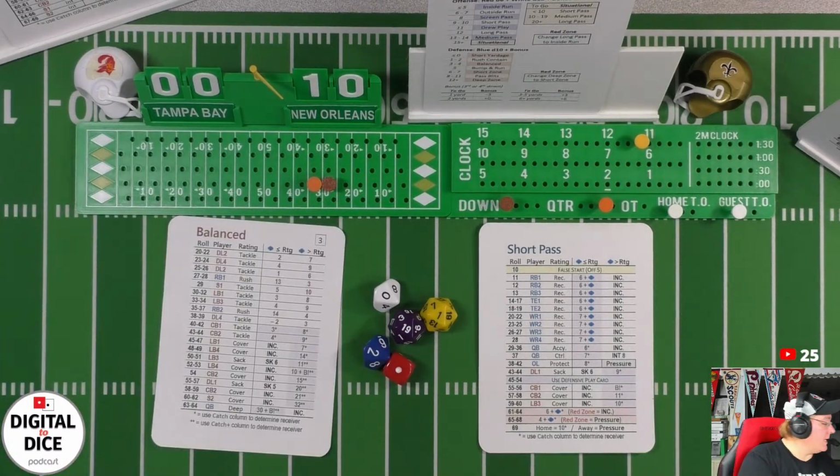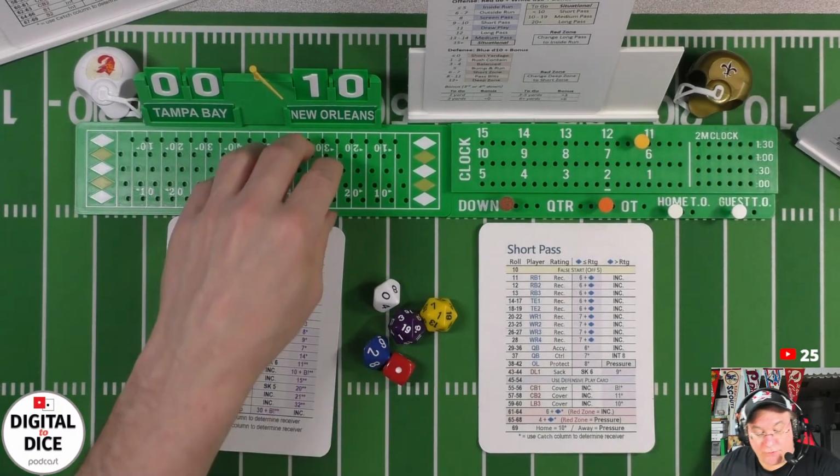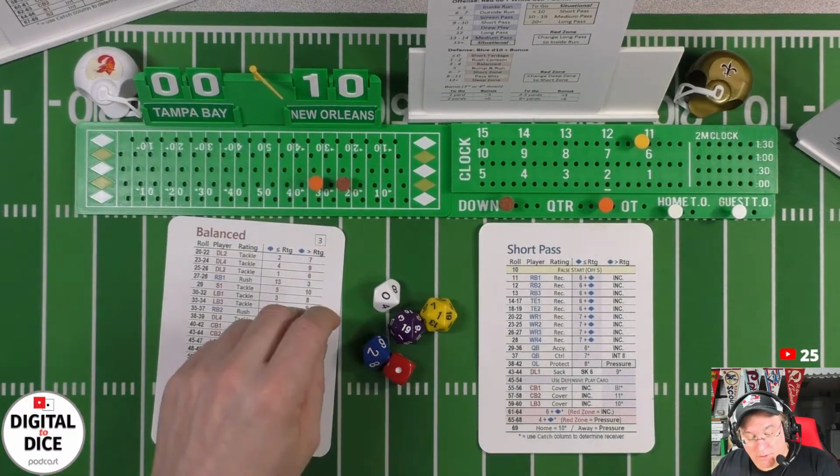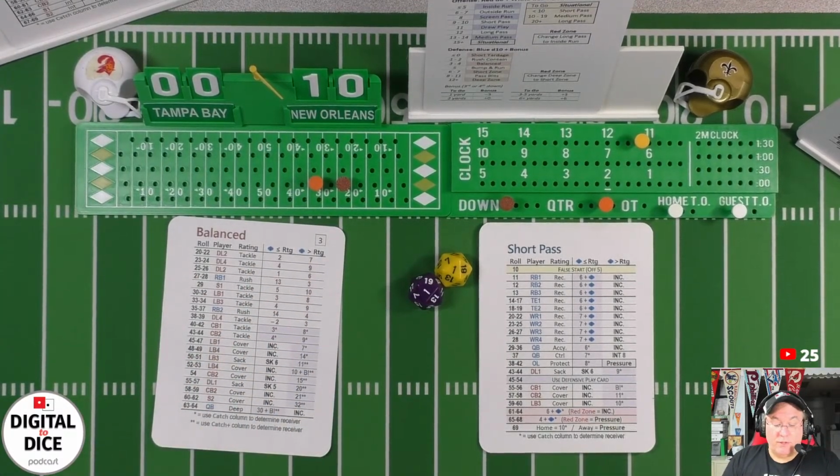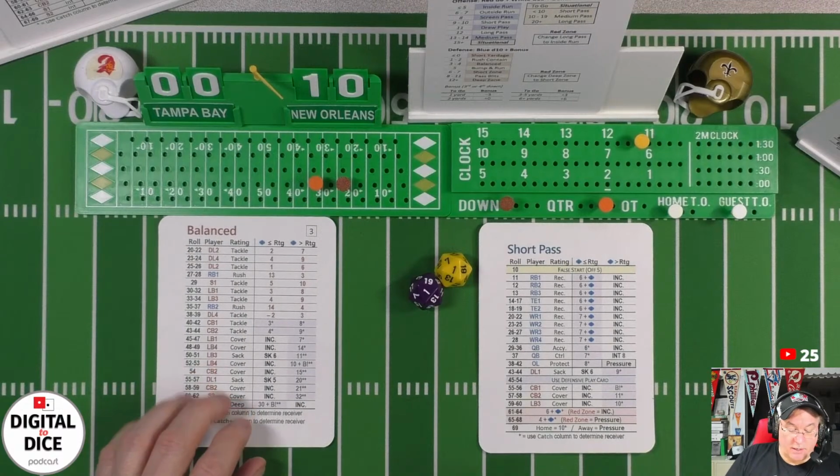So there's no way we can get a 0. So we're going to give those 5 yards back on the false start. So that's kind of how that works out. So it goes back to a first and 10. So we have an offsides, and then we have a false start. How about that?